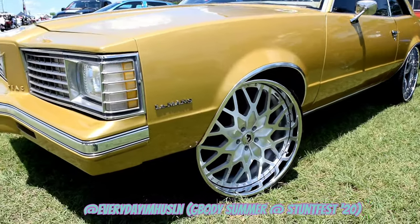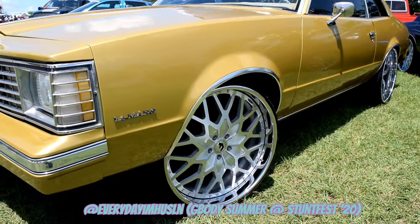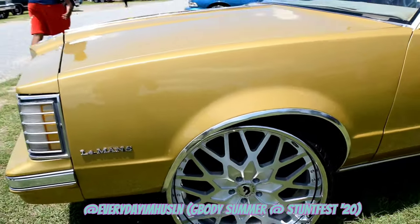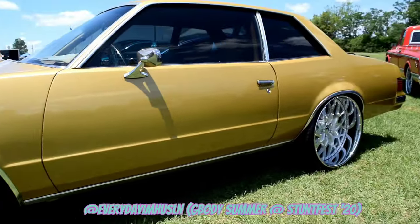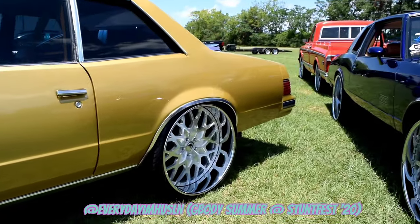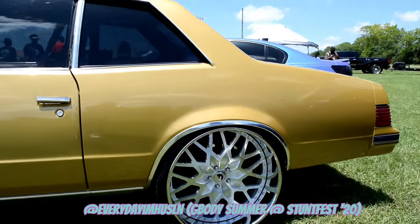It's another G-Body you don't see too often. This is a Pontiac Le Mans. Super clean. Looks like it's on a set of 24-inch 4G Auto Nitos. Or Nitos, however you pronounce it, spelled N-I-D-O. Super clean, though.